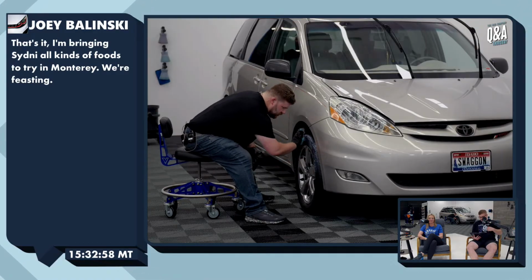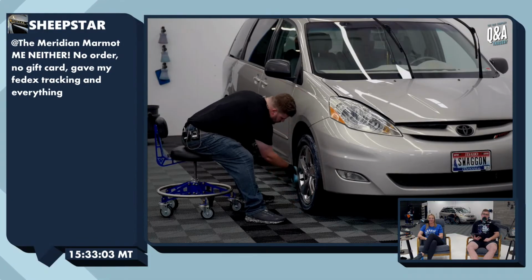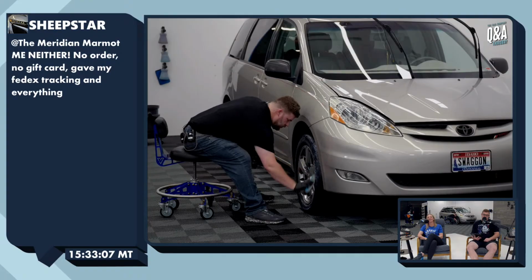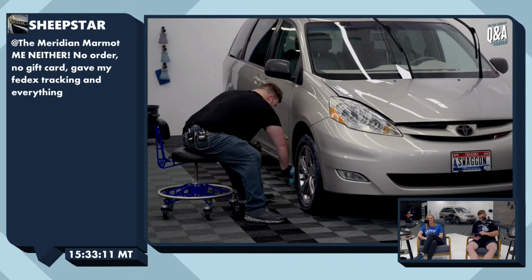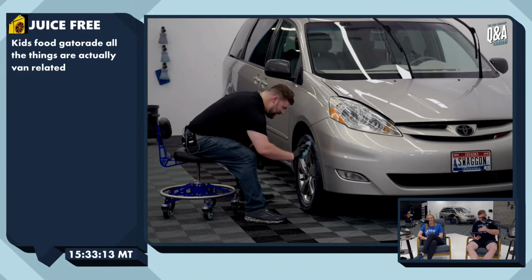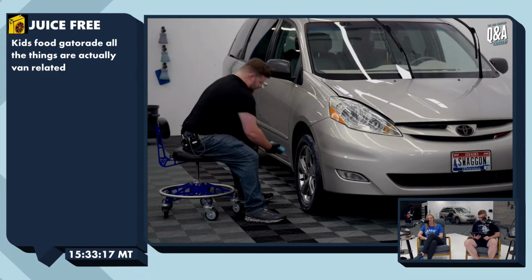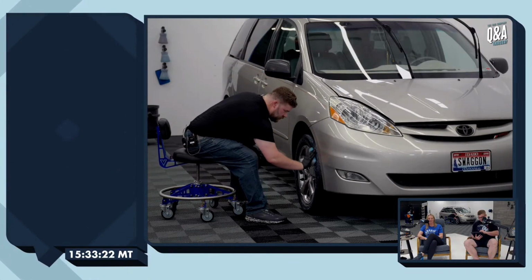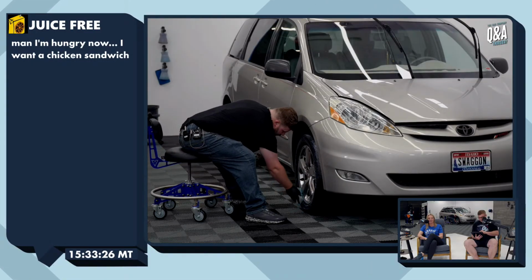Very, very fancy. Sheepstar says, the Meridian Marmot, me neither. No order, no gift card. Gave my FedEx tracking and everything. Dude, this is getting pretty deep. Moving on. Juice Free says, kids food, Gatorade, all the things are actually van related. Yes, they are. And then Juice Free says, man, I'm hungry now. I want a chicken sandwich.